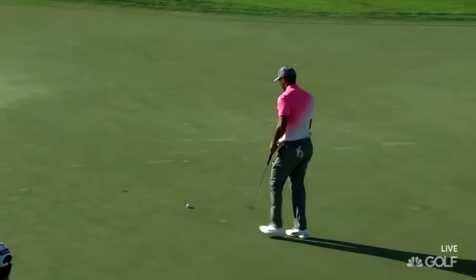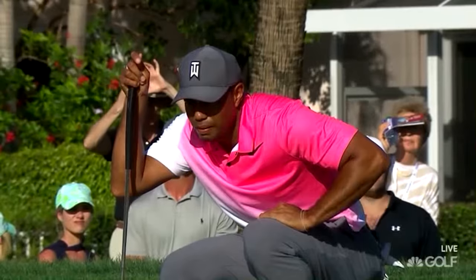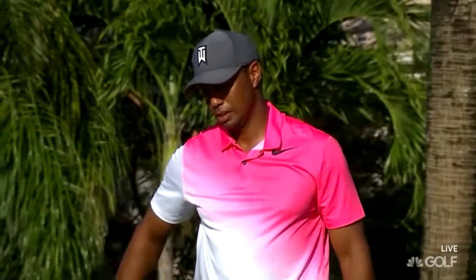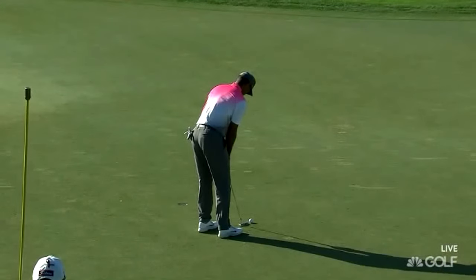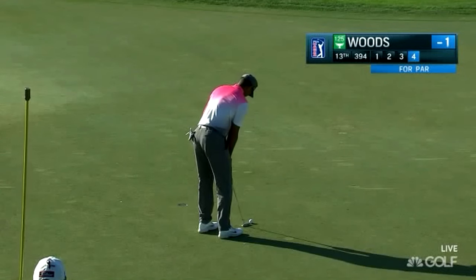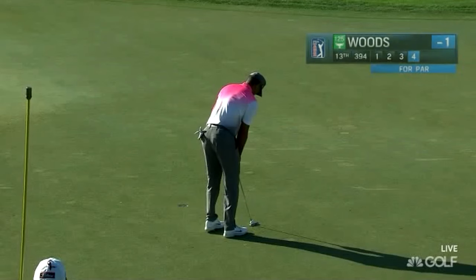Back to 13. Tiger with a short putt for par here. Phil, what do you see? Well, he's certainly taking his time on this one, Trevor. I think it has his attention quite a bit. He's studied it pretty hard. Backed off of it once there. Take something out of his line. Just keep an eye on how still he keeps his head. Won't look up early.